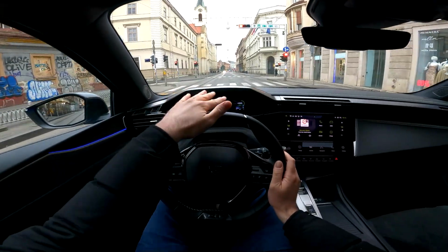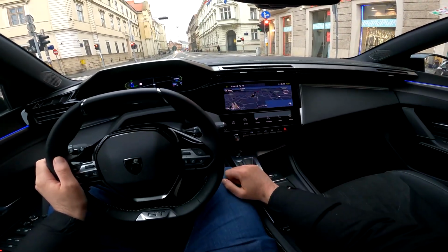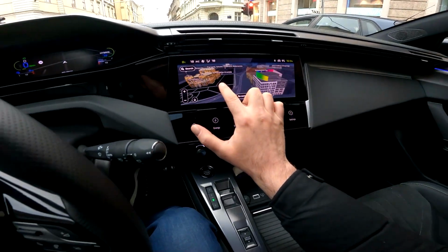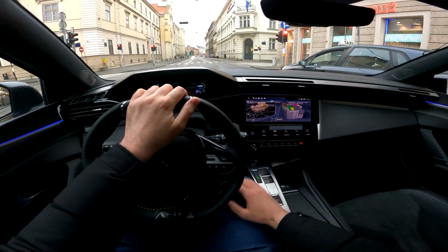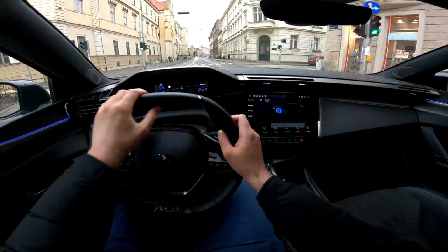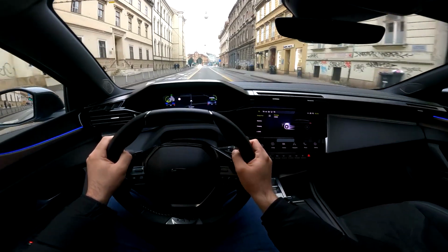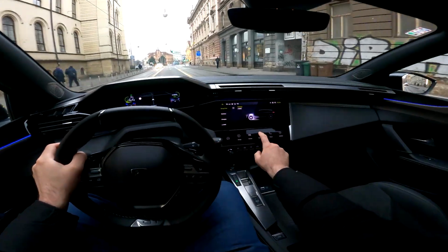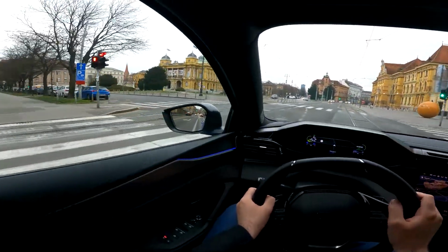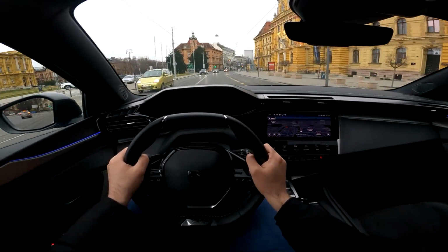So I was telling you about the i-cockpit views. Here, for example, if we press the navigation, let's recenter, and you see here we have the lovely 3D shape of the buildings. You will see the National Theatre in a moment, and the energy flow is here. But if we did have the battery, then you would have the dots on the floor as well. So look at the buildings. Now on our left we see it. Let's recenter.